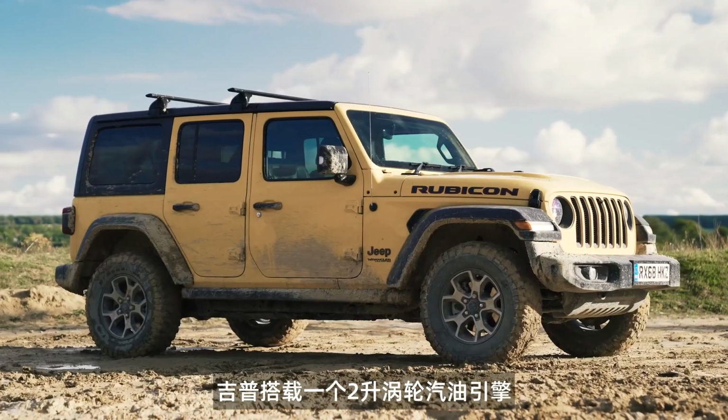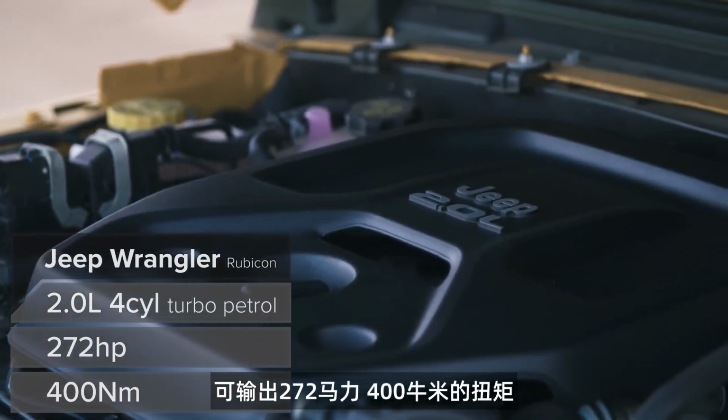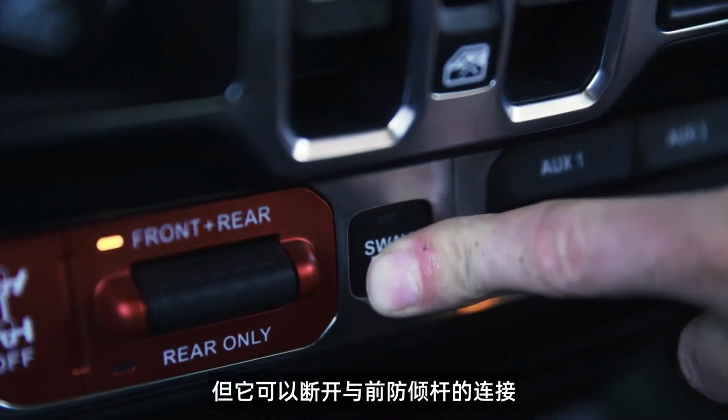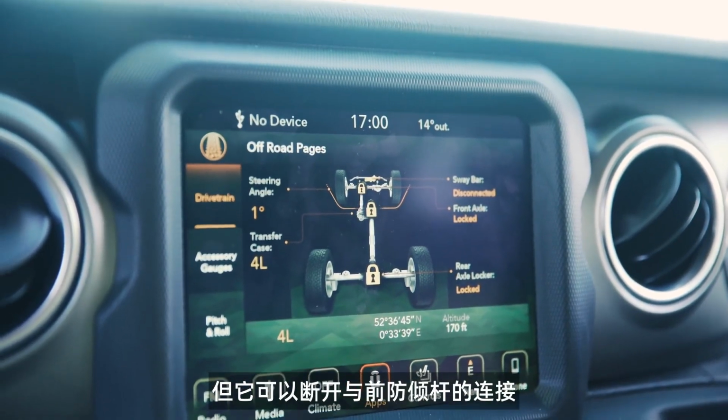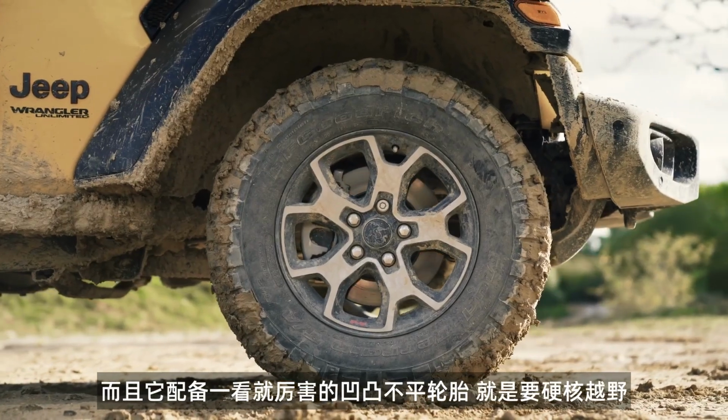The Jeep, that has a 2-litre turbocharged petrol engine with 272 horsepower, 400 newton meters of torque. It's got an 8-speed auto. It's got 2 diff locks, but it also has the ability to decouple its anti-roll bars. Plus it's got some seriously knobbly tyres for some hardcore off-roading.